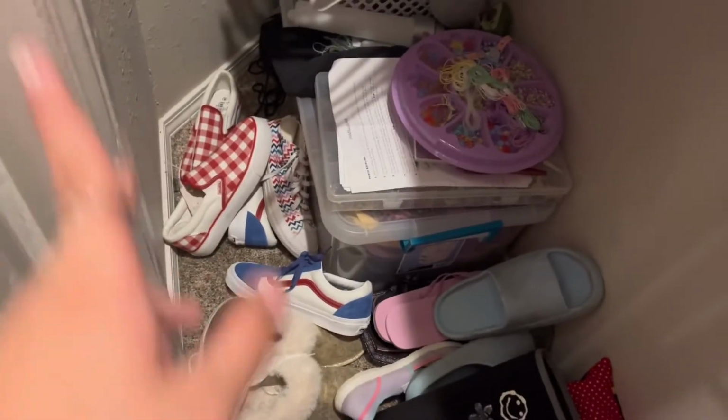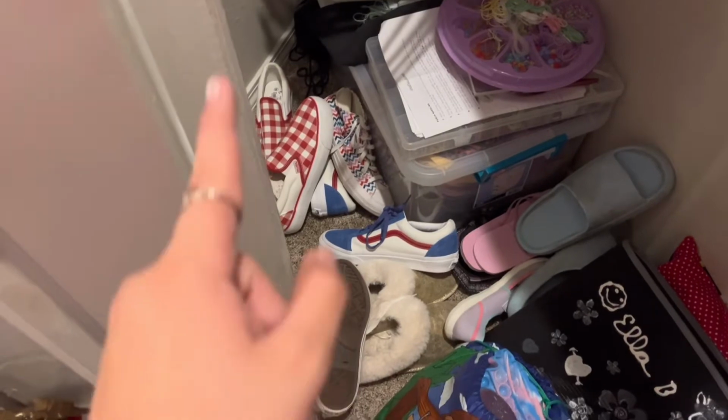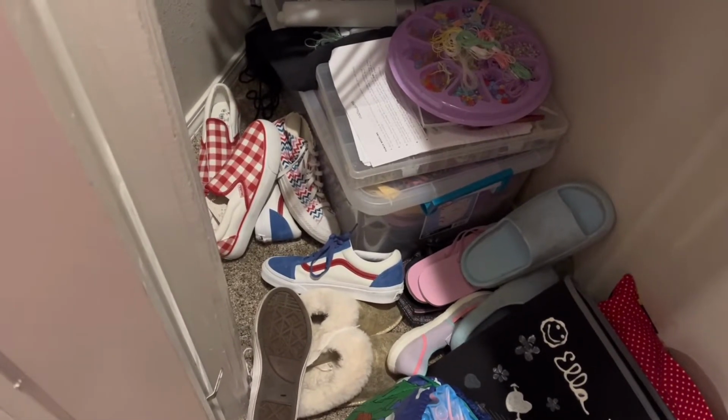Next, shoes. That's gonna be a process. Okay, this isn't even half of my shoes. I still have a ton more, so I'm gonna go get all my shoes and then organize them. And yeah, I'm gonna put that in a time lapse.